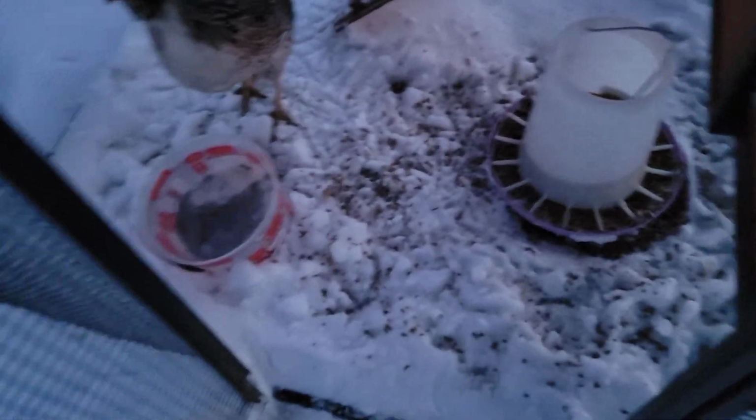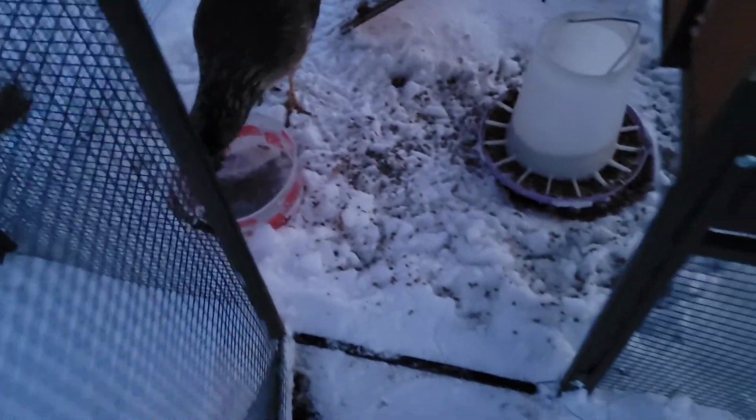It is my first year of raising chickens and I'm a little bit worried for tonight because it's gonna be cold. I put a lot of bedding inside the coop, and I hope that it will keep them warm through the night until we get our temperature back to above freezing, hopefully.